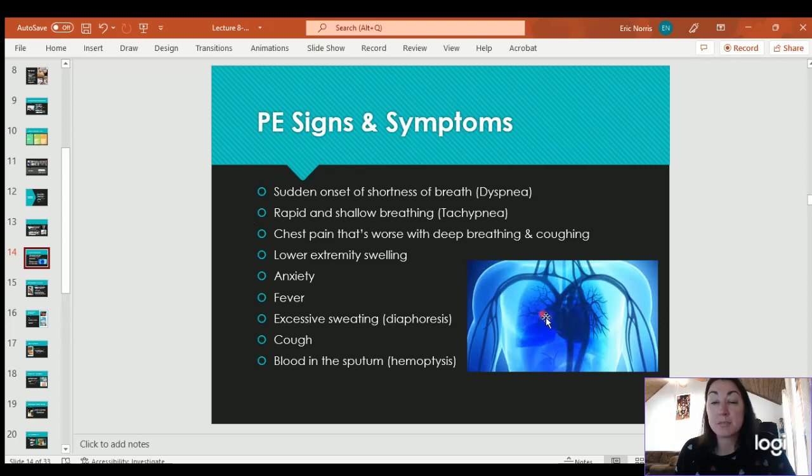All of those are signs of a pulmonary embolism. And a pulmonary embolism can be life-threatening. If you suspect that any of your patients have that after a surgery, you need to immediately talk to the doctor about your suspicions so they can get checked out.